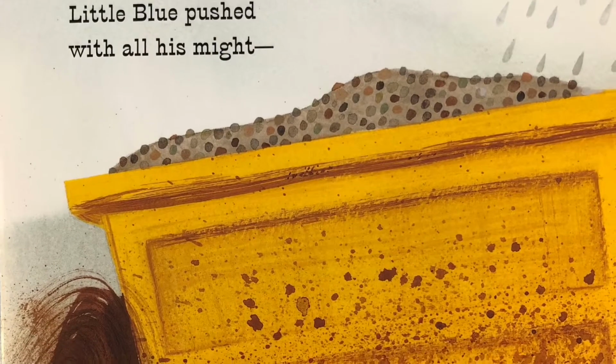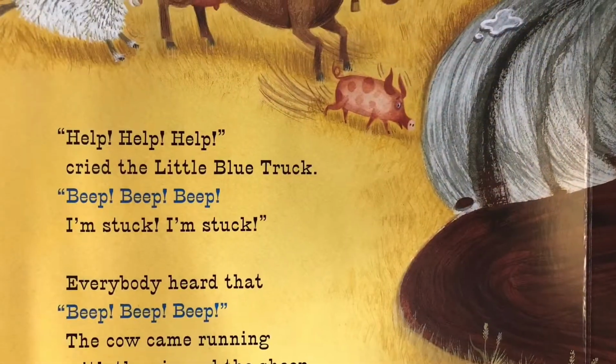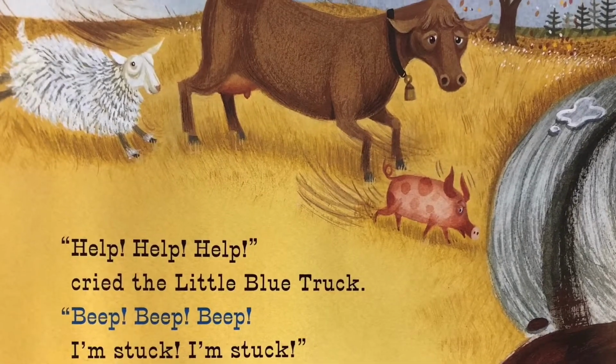Little blue pushed with all his might. Now blue and the dump were both stuck tight. Help, help, help, cried the little blue truck. Beep, beep, beep, I'm stuck, I'm stuck. Everybody heard that beep, beep, beep.